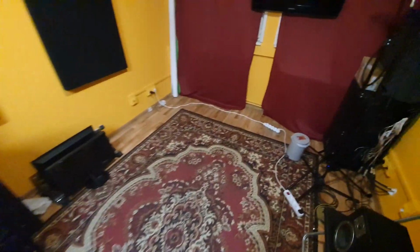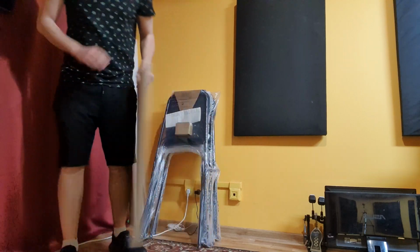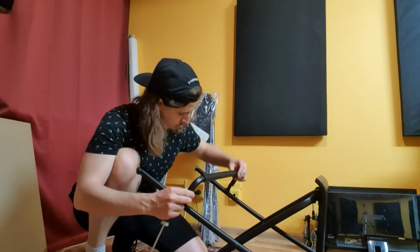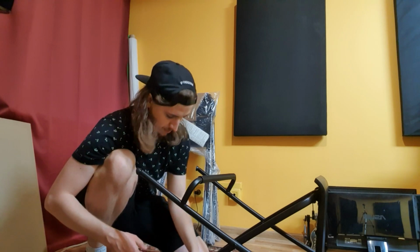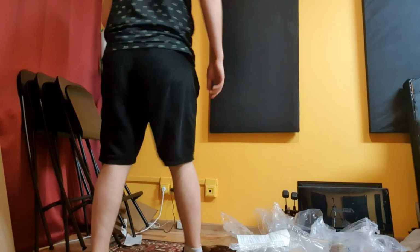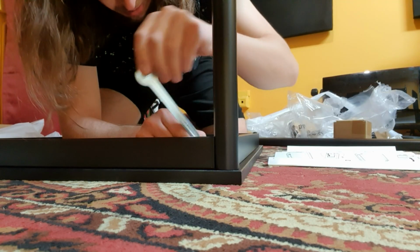Okay, so let's assemble those beautiful pieces of furniture. Okay, so the assembly should be fairly easy. I will start from the chairs, and it's assembled. And now the table. It's going to take a little longer, I guess, but maybe it's not going to be that hard. Alright, I had to speed up the process a little bit because I have to go in like 15 minutes, but the table is ready.